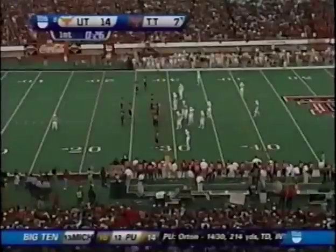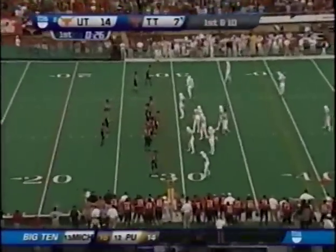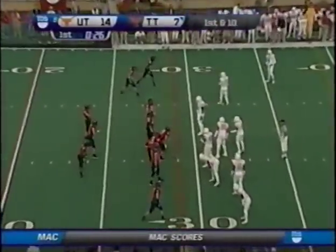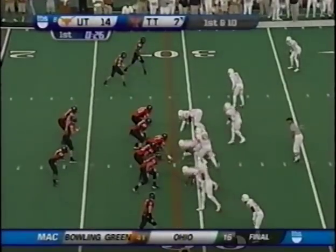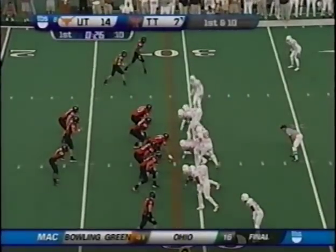Last time Texas showed zone blitz, Armand Satchel with the interception that led to a touchdown. Let's see what Greg Robinson has in store this time, matching wits with Mike Leach. Final 26 seconds of the quarter.